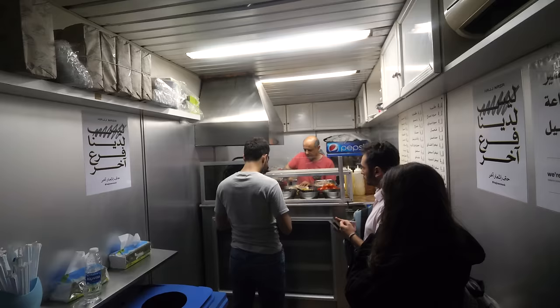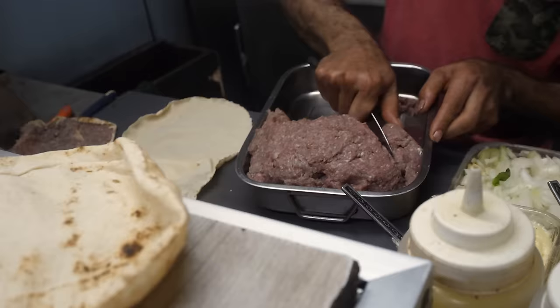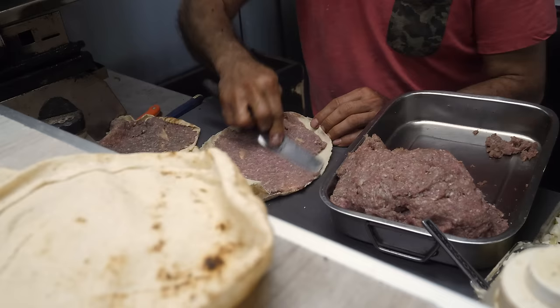It's called Hajj Nasr. Step in here, it's just like a closet-sized little space. You smell the aroma of the meat. I know he does have some cooked meat, but also hopefully another specialty that's not cooked. His open hours are from 2:30 a.m. Sells out by 6 a.m. So he sells out before the city wakes up. It's an awesome little spot.